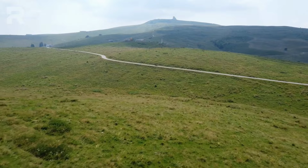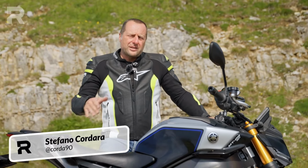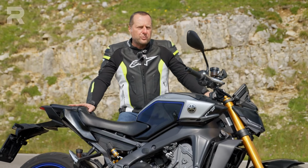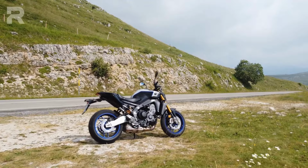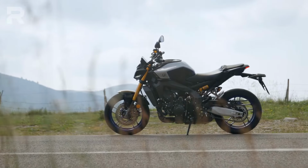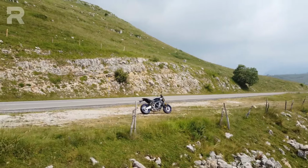This time I'll start with the price, 13,099 euros. A figure that places the MT-09 SP 2024 in a prominent position within its segment, especially considering the standard equipment it offers. Yes, naked. The definition is more fitting than ever for the new MT-09 SP, because in its 10-year career, the 09 has completed the transformation from a roadster to a true naked bike.